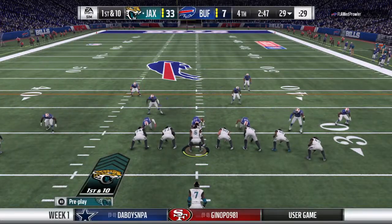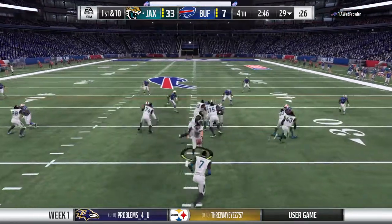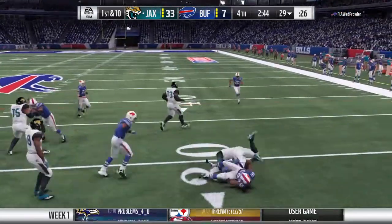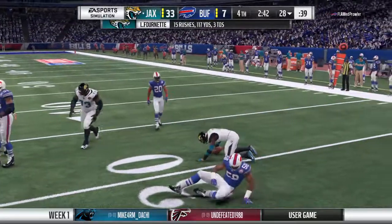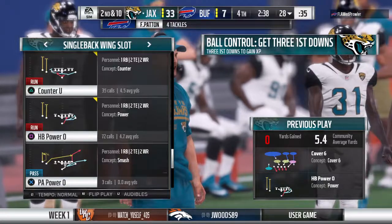They'll start out on the ground. It's Leonard Fournette. And for one of the first times tonight, he's going to be held up at the line of scrimmage. No gain on the play there.